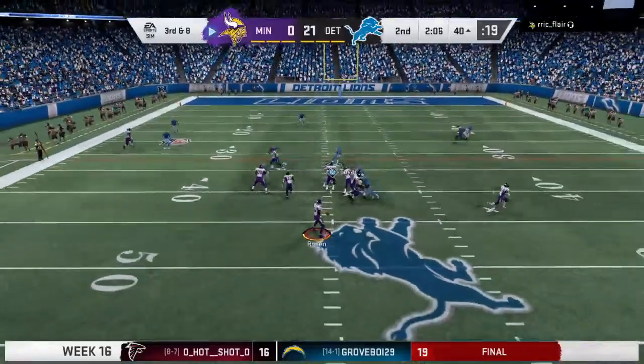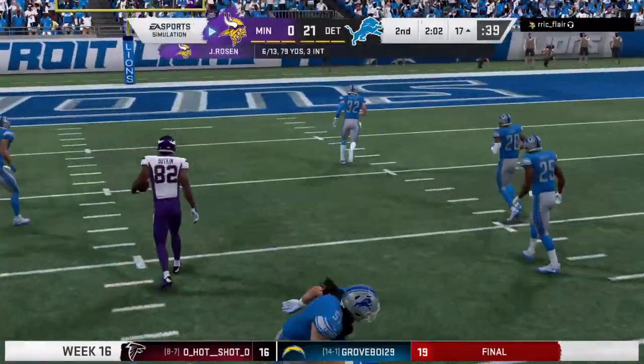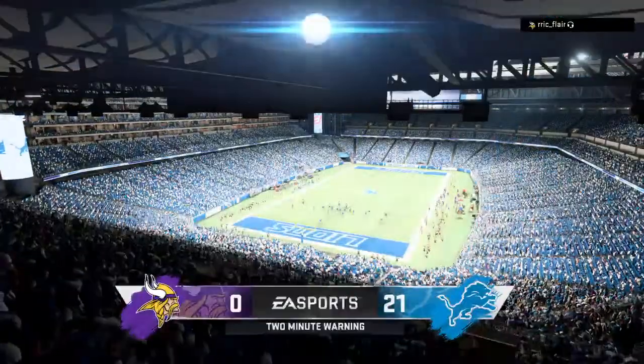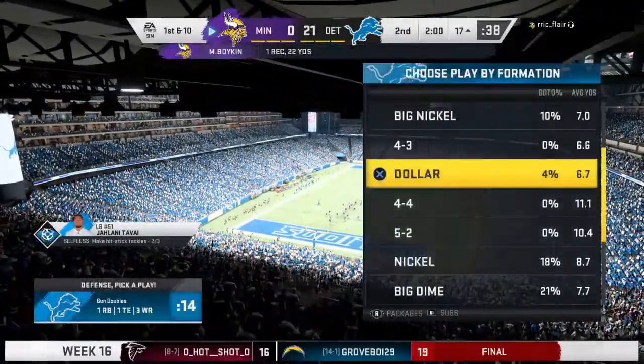They go play action. It's Rosen. Going down the middle, and it's complete. And it's going to be another first down as they'll get him to the ground at the Lions' 17-yard line.